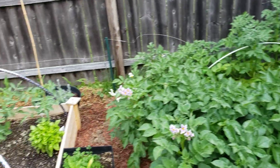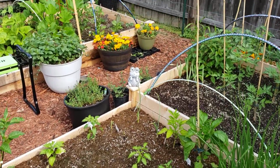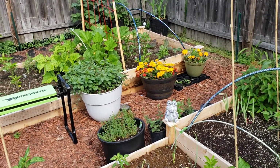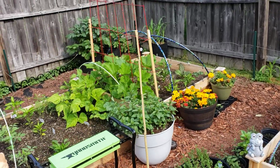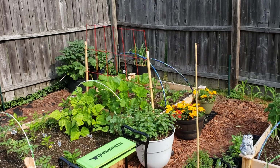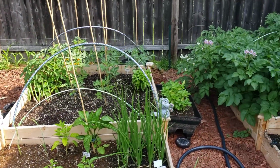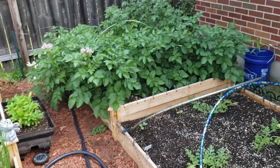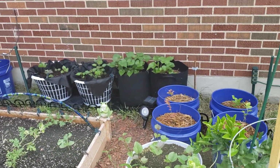But yeah, guys, that is what's happening in the garden right now. So things are beginning to finally grow. We're finally getting some steady, warm temps. So that's a good thing. So now we are finally getting some production.